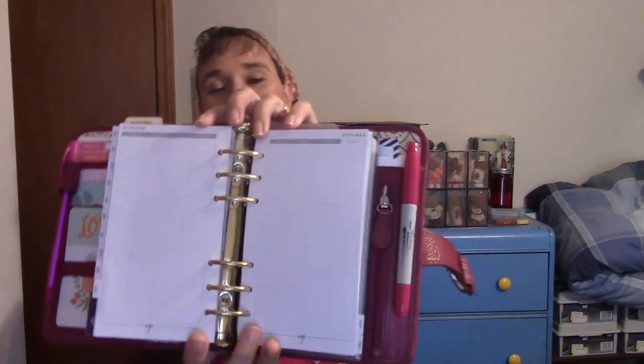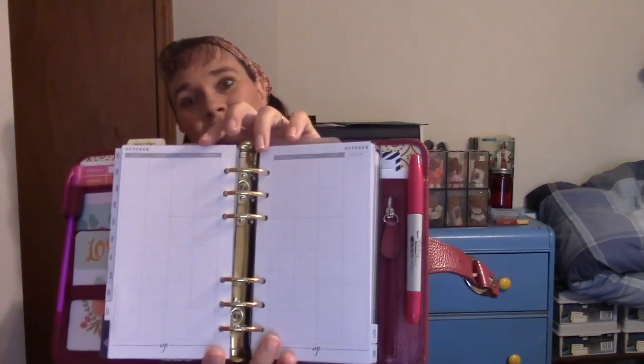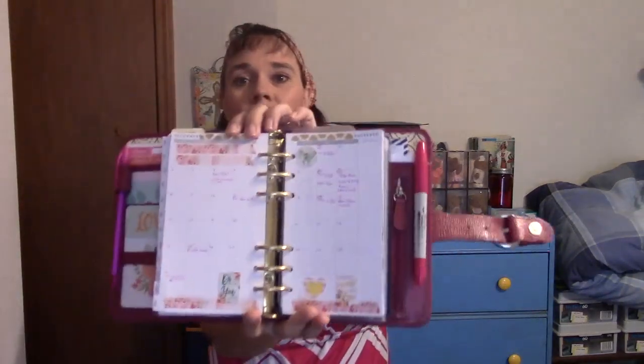If I turn to October, I can show you what the Color Crush, Webster's Color Crush month on 2 pages blank looks like, because obviously I didn't use this for October. See, it's very plain, very boring looking. But I turn to November, the month that I'm in, and I just threw on some stickers and washi tape, and now it's adorable. See? And then same with December. A little bit of washi tape and some stickers, and now it's cute. So those are my month on 2 pages.